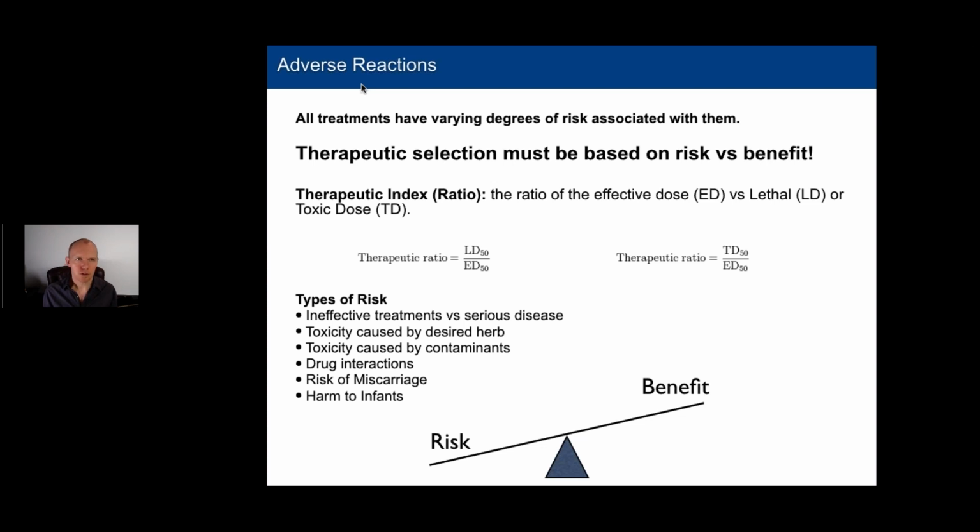Now, another thing that can happen is you can have an adverse reaction if you give a herb because the herb itself is toxic. That would be something like aconite, a neurotoxin that will kill you. Another example is the herb you're recommending is safe, but there's some kind of toxin associated with that batch of herbs. The herb might be contaminated with some other toxic herb when they're harvesting it, or it may be sprayed with pesticides, or the soil had a lot of mercury in it. The herb may be safe, but there's something extra in there that's not good.